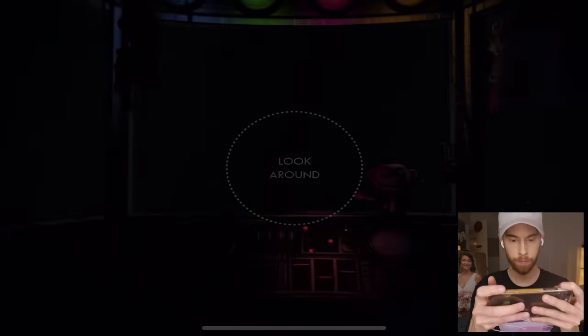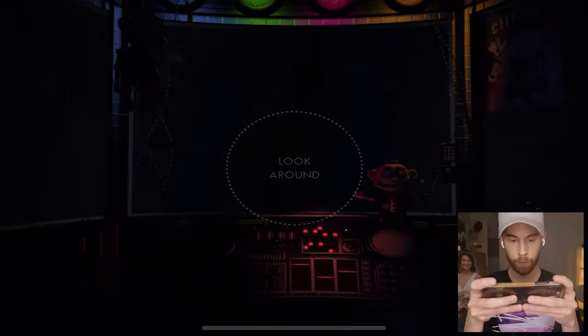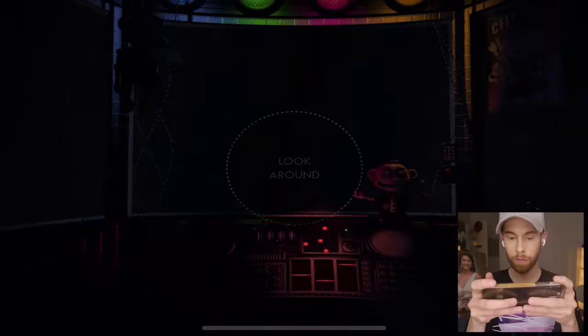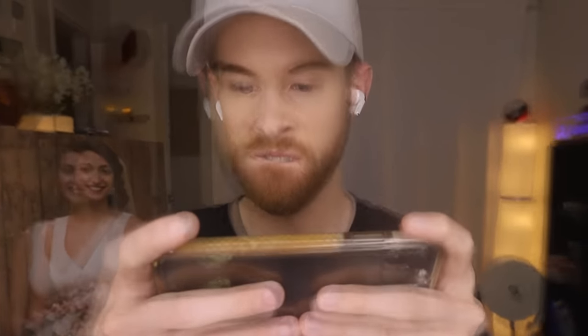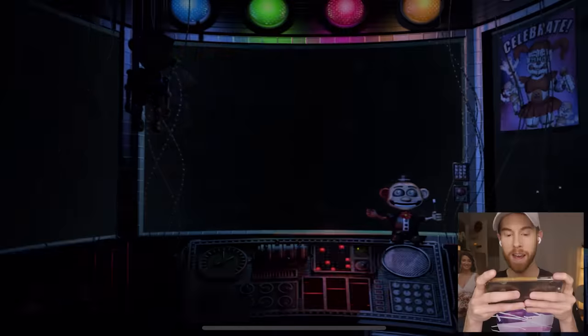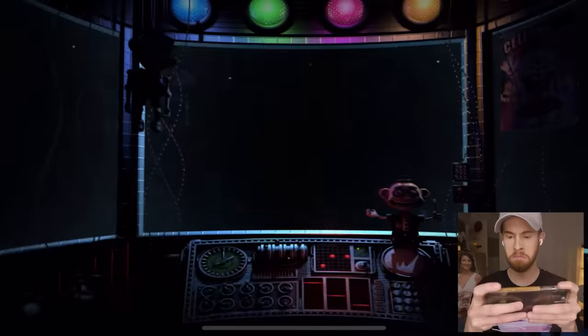On the other side of the glass is Circus Baby's auditorium. Let's check the light and see what Baby is up to. Do I get to zap this one too? Looks like a few of the lights are out, but we can fix that later. Let's encourage Baby to cheer up with a controlled shock. Way ahead of you, buddy. Let's try another controlled shock.